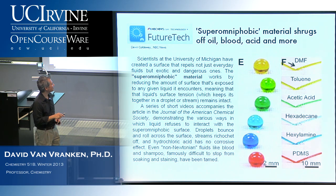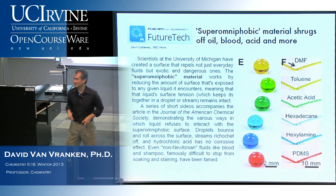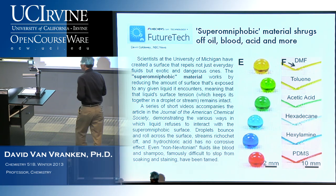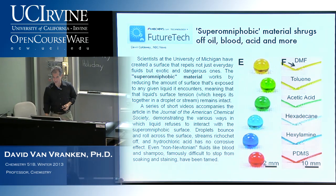So it's pretty incredible that they're able to coat material. I'd like to have a raincoat made out of this, not that I expect it to ever rain hexylamine or hexadecane from the skies, but that's pretty cool to have something that's that repellent. Maybe it means I won't stain my clothes anymore.